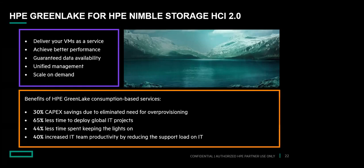We are saying that if you need 20 TB on day one, buy 20 TB on day one, and gradually increase up to the 100 TB mark. So instead of 20 TB, we would be installing 25 TB, and gradually increasing to 100 TB as per the requirement. This is why we are removing the over provisioning cost. Then 65% faster time to deploy global IT projects, obviously, because you save a lot of time in procurement. You are eliminating long procurement cycles of 3, 4 or 5 months, and you basically work as a trusted advisor for the customers.